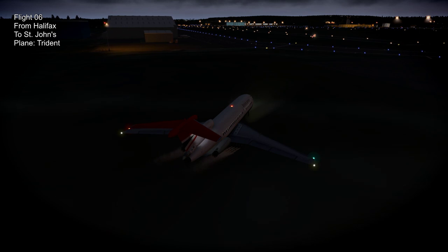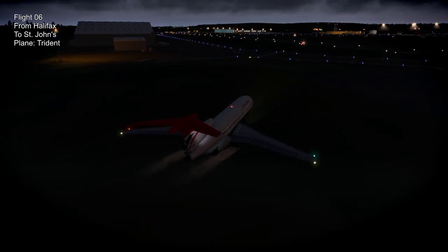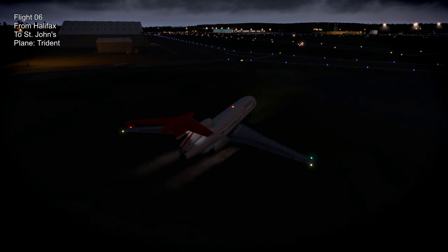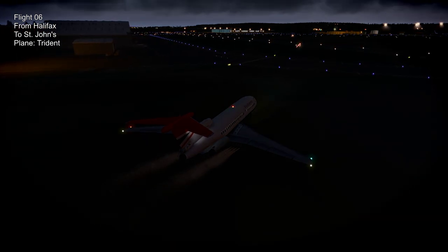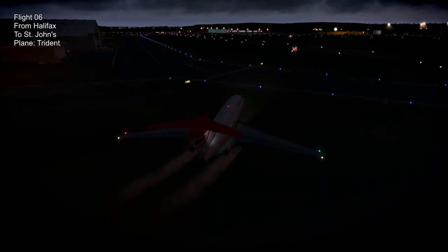So next flight is going to be with the Concorde to Keflavik, which is in Iceland, of course. Hopefully a relatively quick flight, and I'll start it in daylight, so we'll skip the night.